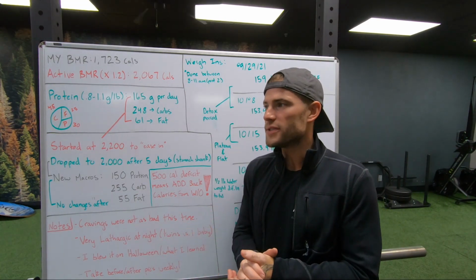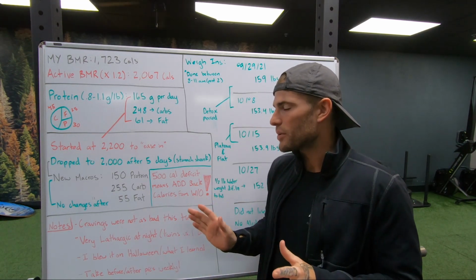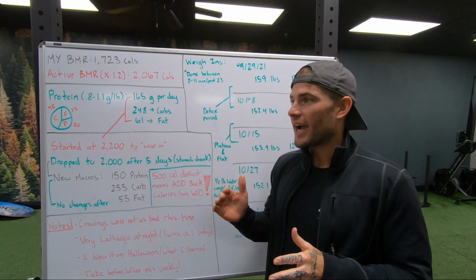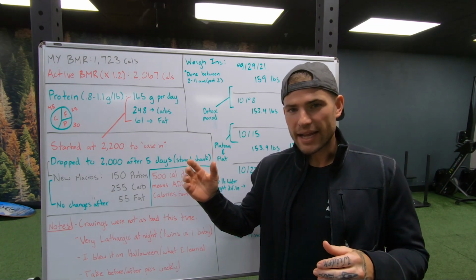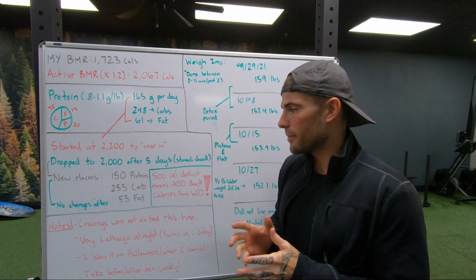I look the way I want to. It's not quite as lean as 152, but I'm happy with it. But again, it's like I ramped back up, I felt disappointed, and I kind of had to work a little harder to get back under or get back around my kind of goal weight.